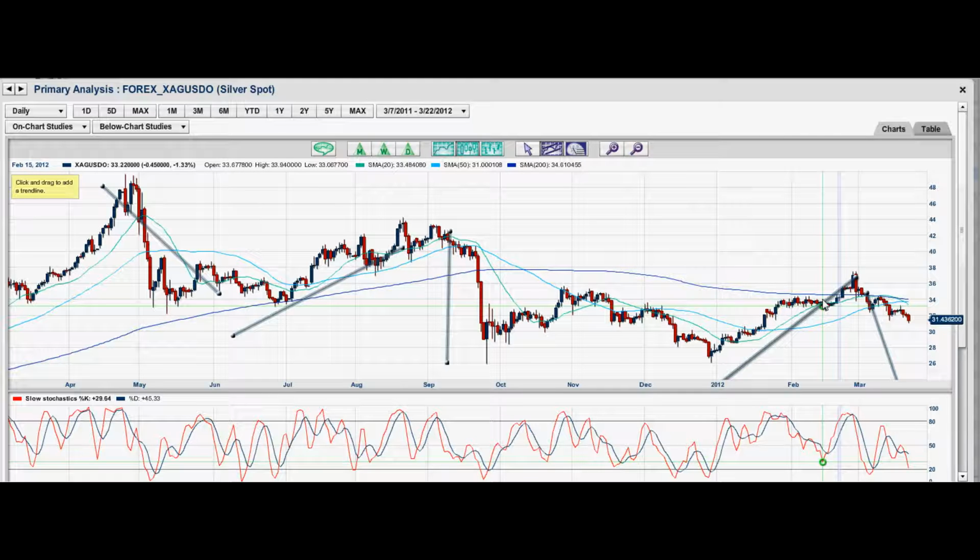So again, this is a longer-term downtrend in play. This is a 200-day moving average on the daily chart. I am pessimistic on silver.